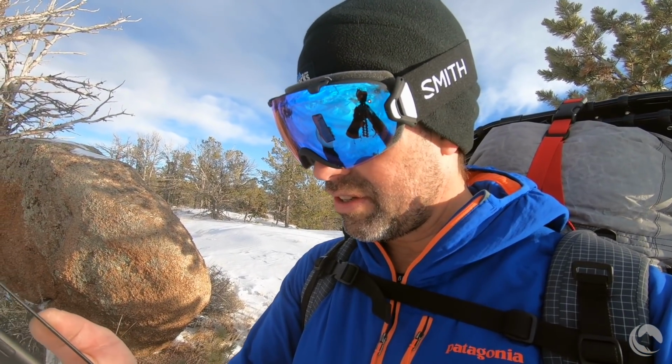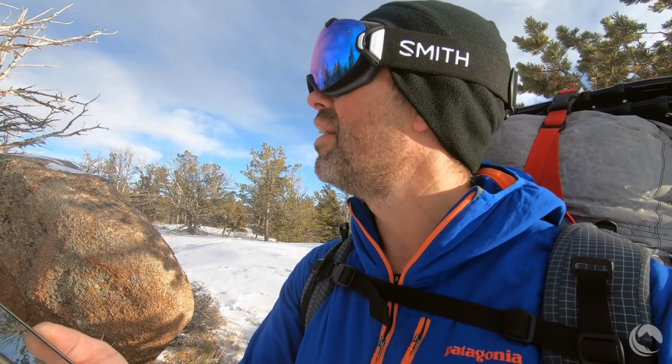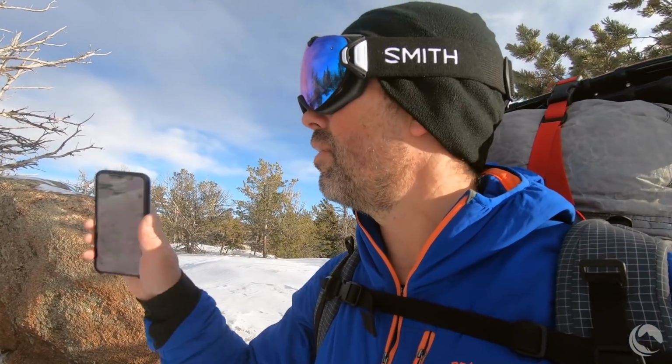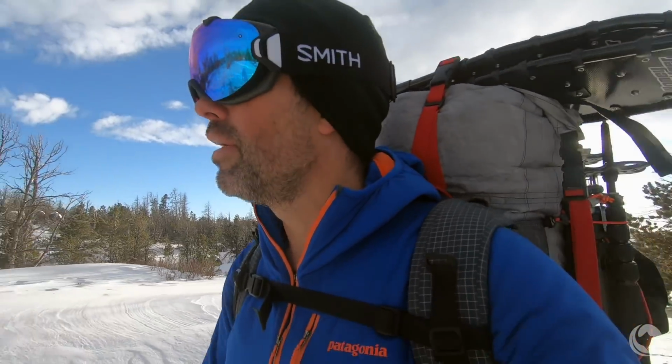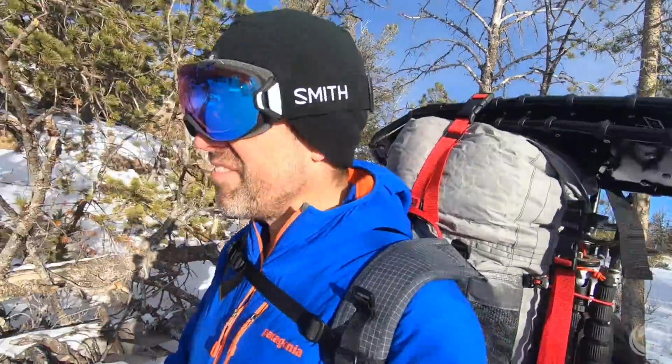Yeah, I don't know. This is just not the trail I want to be on, I don't think. I really want to go that way, so I think we're just going to go that way rather than follow this trail, which seems to go a way I don't want to go. Okay. Let's backtrack a little bit and then see if we can find an easier way through here. Okay, I found the path I wanted.